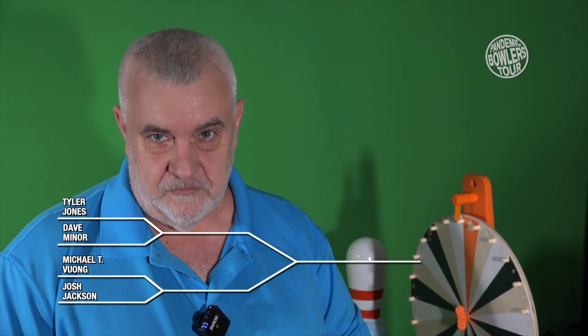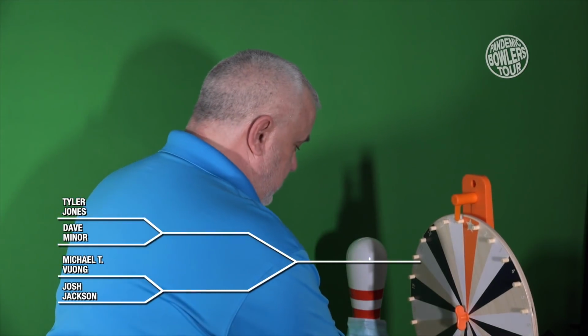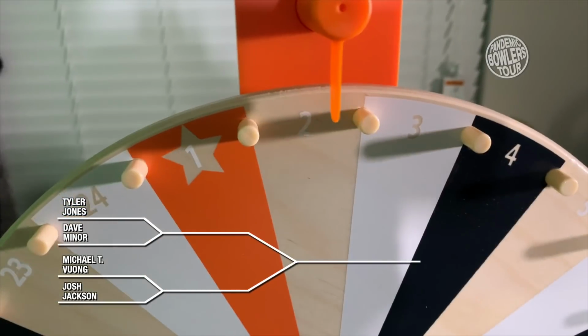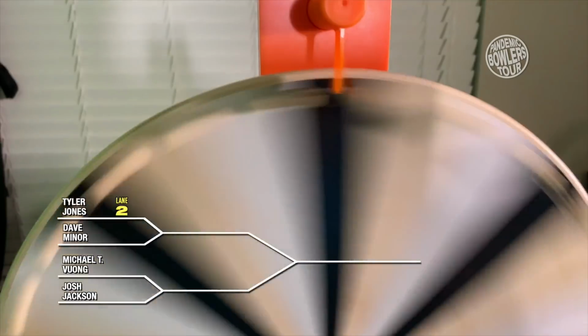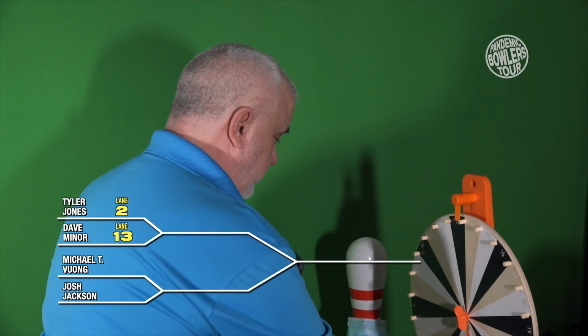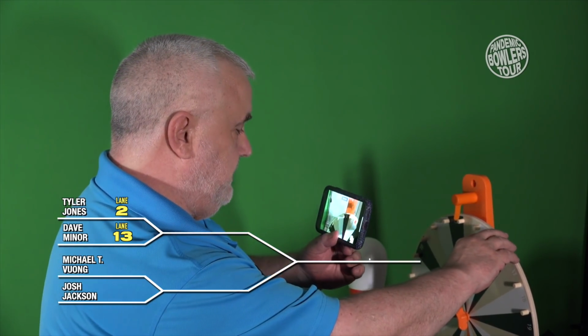Okay, now that we have our four contestants drawn, we've got to draw lane assignments for each one of them. We'll go in order. The first name drawn was Tyler Jones. So Tyler Jones, let's draw your lane assignment. It's gonna be lane two for Tyler Jones. Next, Dave Miner. Dave Miner, let's see what lane you're gonna get. Lane 13, lucky 13, maybe, we'll see. And then in the second match, it's Michael Vuong. See where you're gonna be bowling.